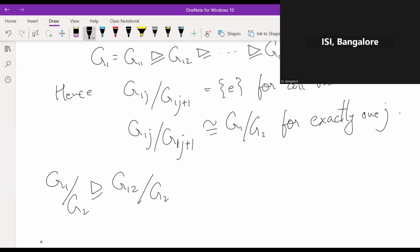So if I go mod this, it is either the whole group G1 mod G2 or the identity, because this is simple. There are no proper normal subgroups. So G12 is either G1 or G2. If it is the identity, then G12 has to be equal to G2. And if it is the whole group, then G12 has to be the whole of G1. Right? These are the only possibilities.